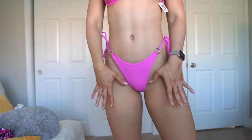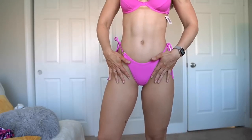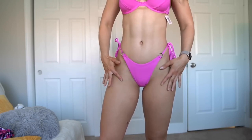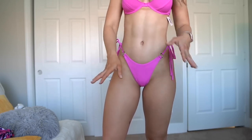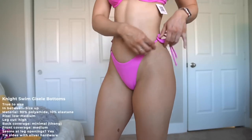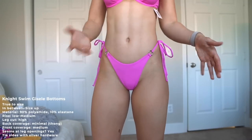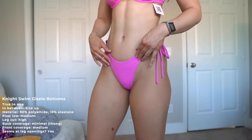I don't feel like it has a ton of front coverage, not quite as much as the Abercrombie ones. So I'm gonna go with medium front coverage. So if you are a little bit on the wider side, I would be careful. And I think I'm gonna say low to mid rise for these. So yeah, the bottoms are cute. I think sizing is pretty flexible since you can tie this. I wouldn't size up too much though, because you eventually might get some gaping fabric in places, but I think you can definitely size up at least one size for a little extra.